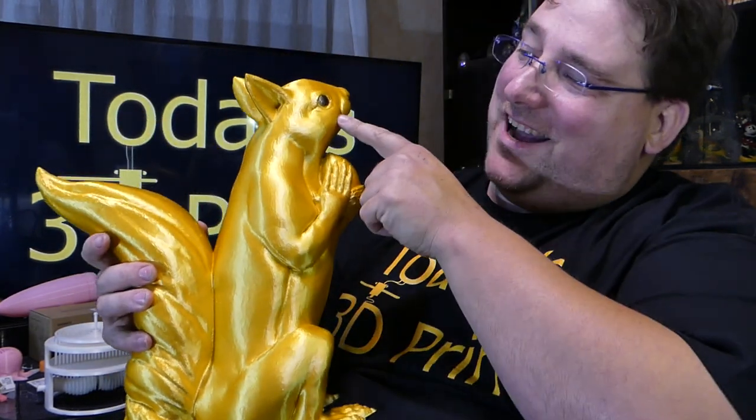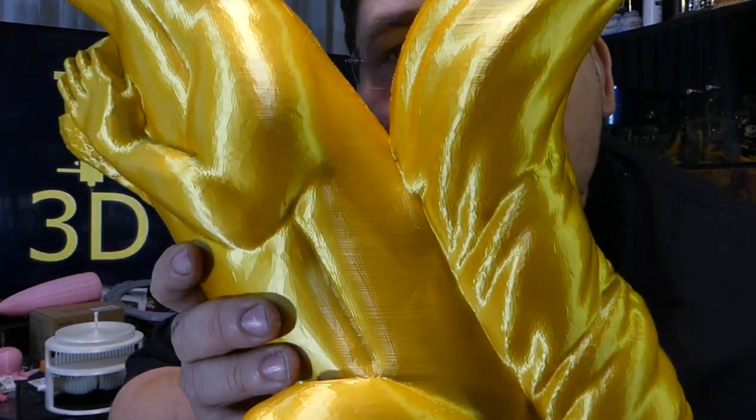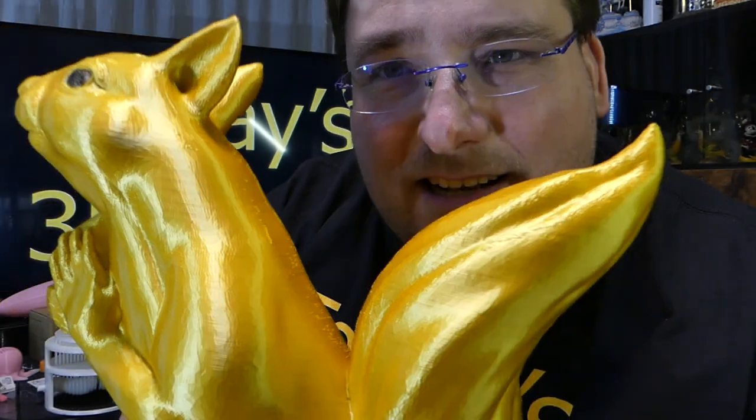God, I love this squirrel. He's so cute. Squirrel! I took a Sharpie to the eyes just to give a little color. It's perfect. I might get a brown marker and do the acorn, and that's it. Maybe the tips of his nails, the eyes, the nose, and the acorn, and that's it. Leave everything else the gold, because this gold is beautiful. I really like this gold. And this stuff's only $25 a kilogram, too. I think it's $24.99, $25.99, something like that.